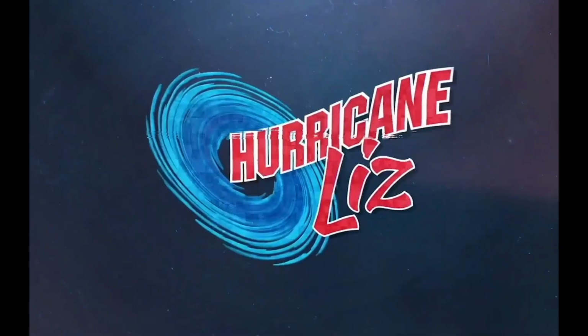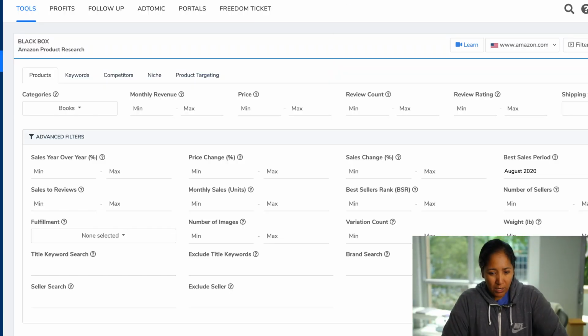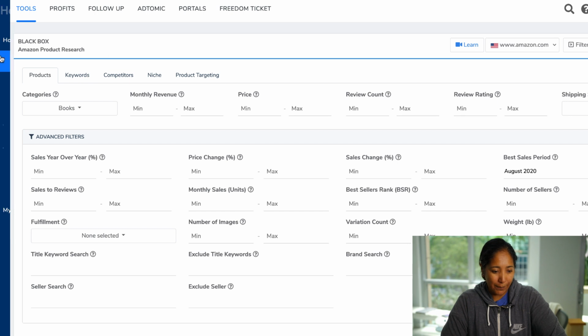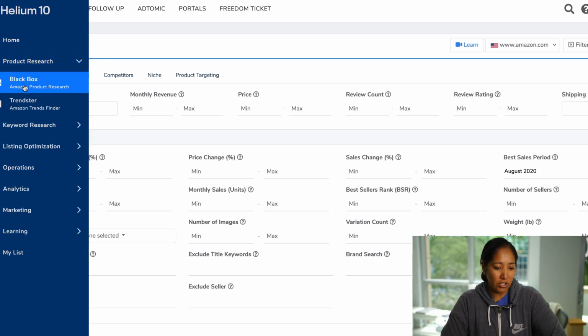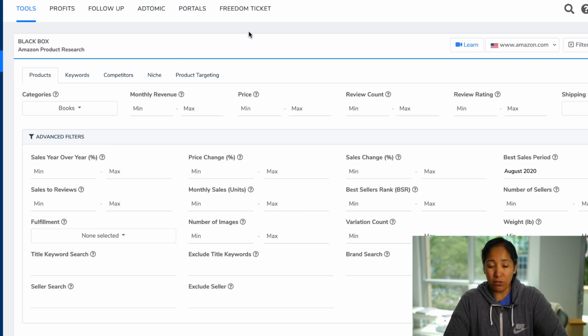All right, so we are here using the tool that I like to use for this that I call the time machine, which is none other than Black Box from Helium 10. In order to use that, you'll just go on over into product research, click on Black Box, and it's going to bring you to this screen. There are a couple of settings that we're going to choose depending on what period of time we're looking for these banger books that should bring us a ton of money. So let's take a look and see what that needs to be.